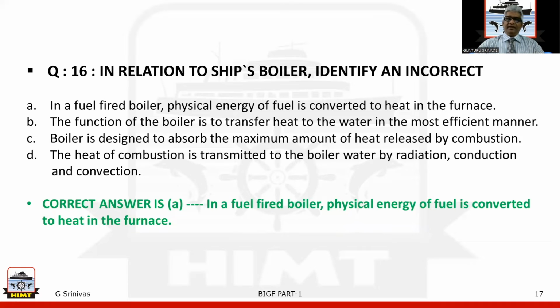And question number 16, in relation to ship's boiler, identify an incorrect statement. Option A, in a fuel-fired boiler, physical energy of fuel is converted to heat in the furnace. And option B, the function of the boiler is to transfer heat to the water in the most efficient manner. And option C, boiler is designed to absorb the maximum amount of heat released by the combustion. And option D, the heat of combustion is transmitted to the boiler water by radiation, conduction, and convection. And when we see all the options, the option B, C, and D all are exactly true. So only the option A is incorrect. So the correct answer is A.